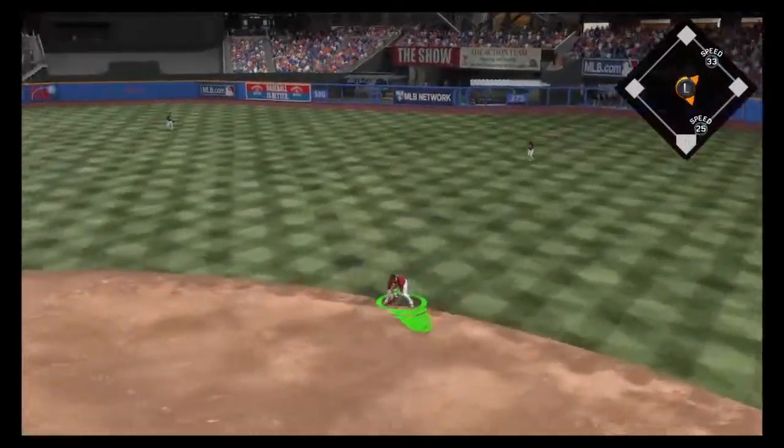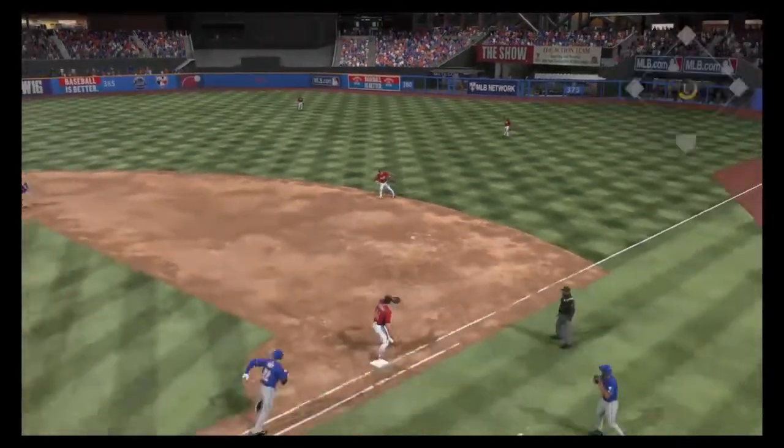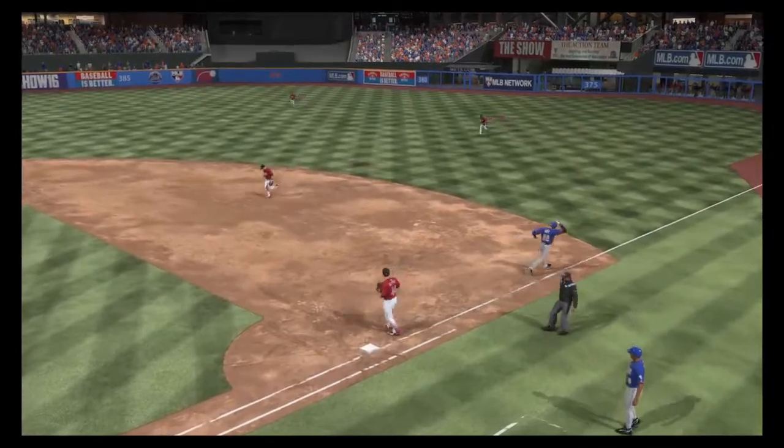Grounded to the right. Lowry's got it. And 8 innings have come and gone now as the inning is over.